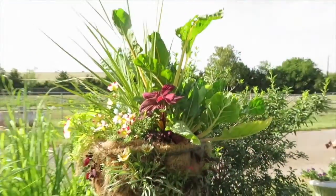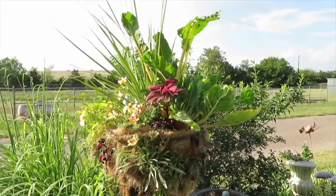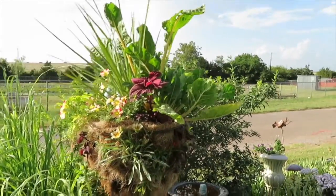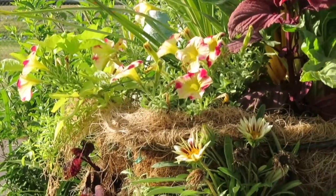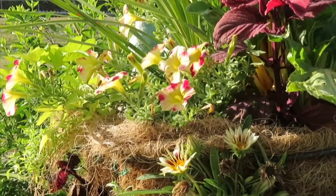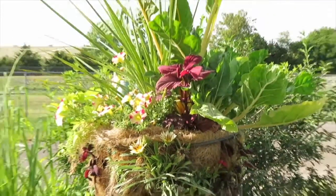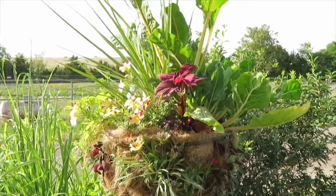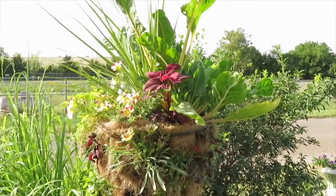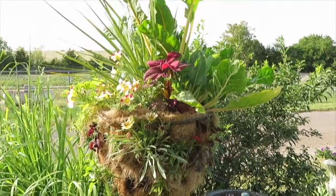I've enjoyed this Swiss chard in this pot, and this little petunia here has done wonderfully. I wouldn't count out the petunias, also wouldn't depend on them if you don't have something else ready in there with them to take over that spot. Sometimes they do really well here, and other times they just disappear in the heat.